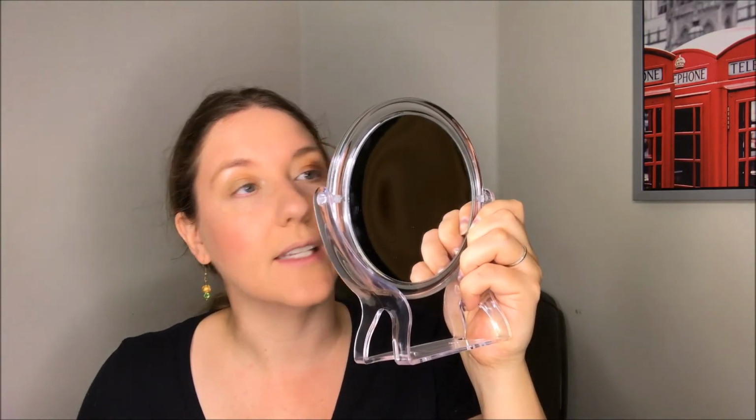And that's my eye look. It's pretty basic and neutral, I would say, for me. It's sort of like a nice daytime look, but I quite like it. I found these shadows were really easy to work with. They look nice on the eyes. They go on fairly pigmented for what they are. So I'm pretty impressed with this.